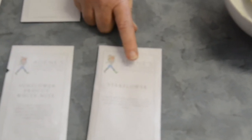This is the star flower, hence its name. It's blue, gorgeous. I'll put a picture up of it so that I don't have to describe what it's like.